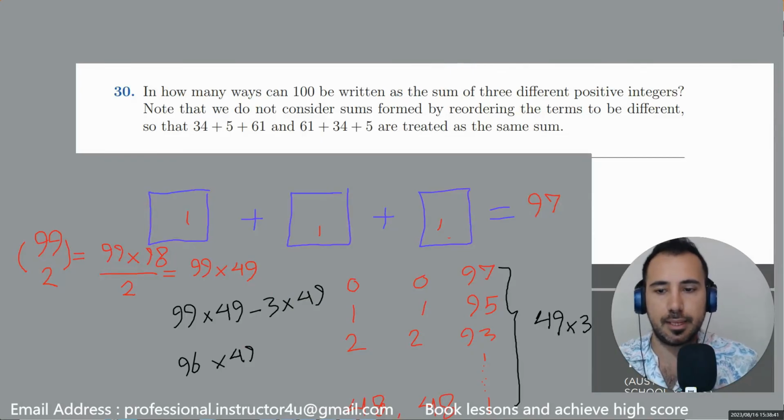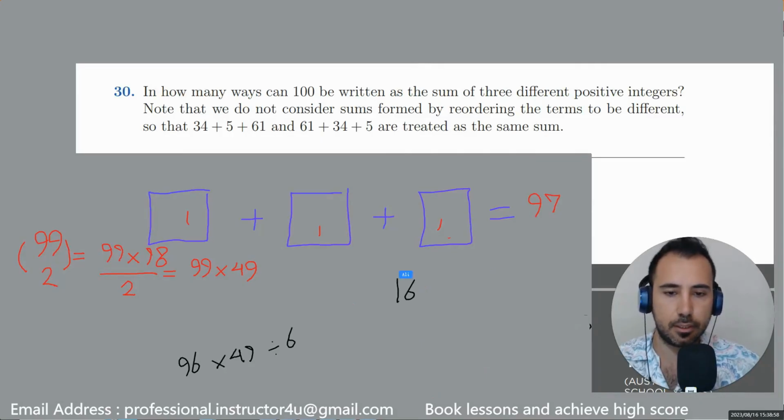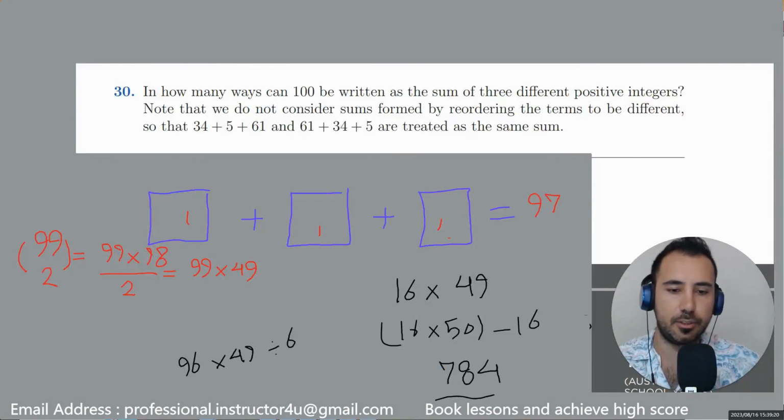And remember, the last step would be dividing this number by 6. Why 6? Because each good, wanted answer is being counted 6 times. So let's just divide this by 6. That would be the answer. It would be 16 times 49. It would be 16 times 50 minus 16. So this would be 800 minus 16. So 784 will be the right answer.